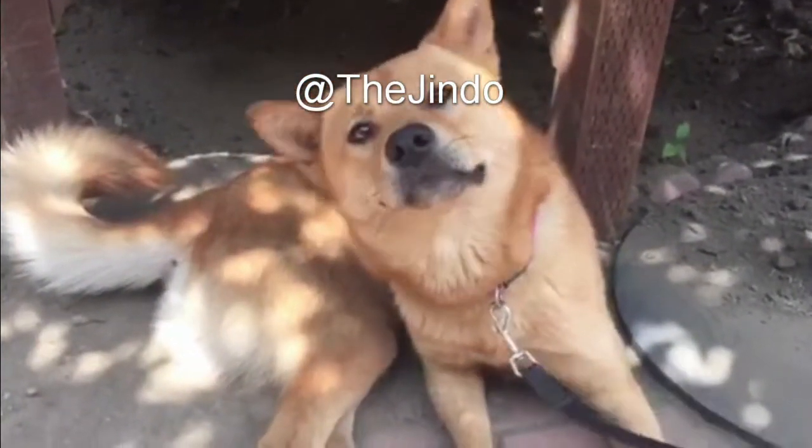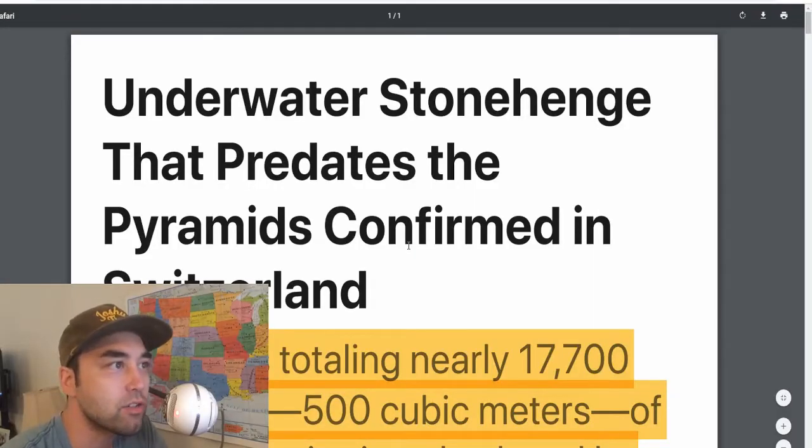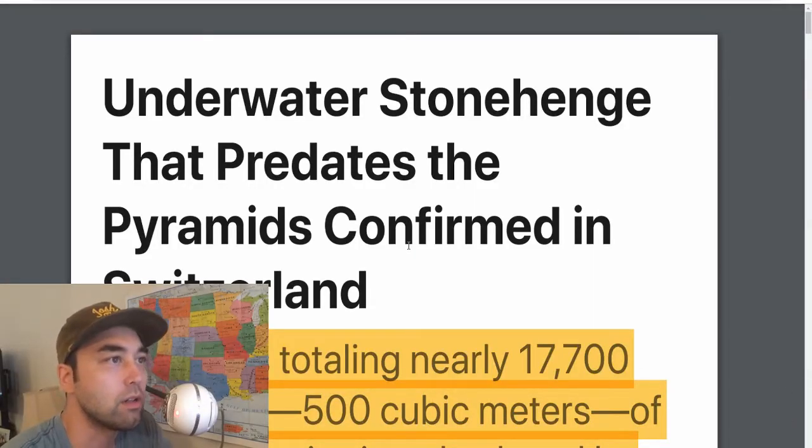Today we're going to talk about the Swiss Stonehenge. They found this underwater rock formation that for a long time they weren't sure whether or not it was man-made, or if it was just a natural formation as a result of glaciers carrying these huge boulders and then melting into this lake, with the boulders just sinking to the bottom and forming this peculiar straight line.